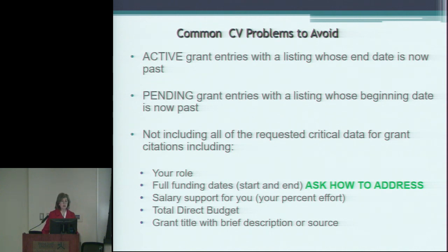Pending grants listed with a beginning date that is way past. So if you have a grant that is pending now in February, and you are submitting your, or let's say January, because you only have 5 months, so it could possibly be still pending. But something that clearly is going to, you should have known about.